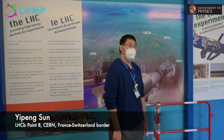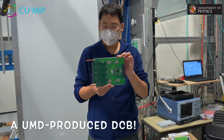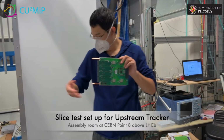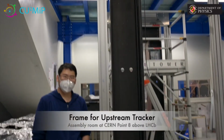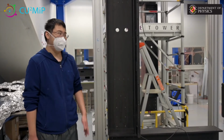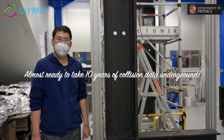Hi, I'm Yi Hongsun. I'm currently stationed at LHCb at CERN. Once we receive the DCB, we will visually inspect and test them in the stress test to make sure the DCB remain working after the shipment. After testing all the electronics, the electronics will be mounted on these frames. Along with all the electronics, these frames will be shipped 100 meters underground, and they will be running for 10 years for data.